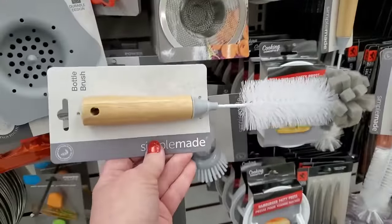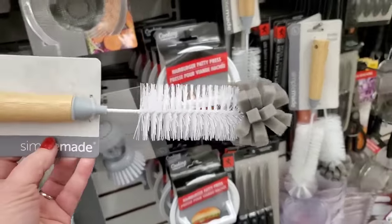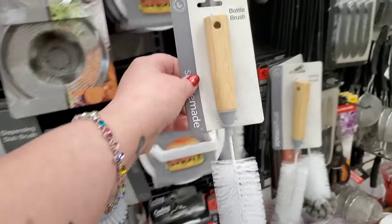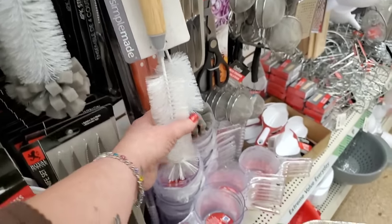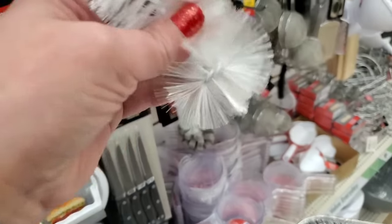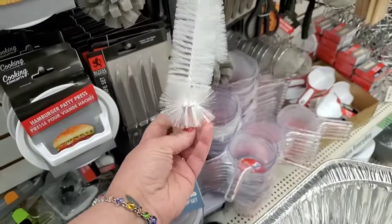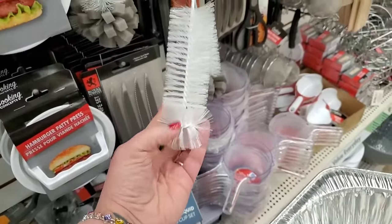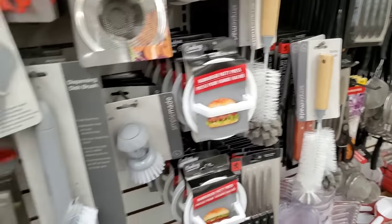Then I'm seeing this bottle brush here by Simple Made that has a sponge at the end of it. That's good for washing dishes or water bottles. Look at that handle. It's beautiful, made of bamboo. And then they have a bottle brush that does not have the sponge at the end. It's just different. One has the sponge, the other one doesn't.